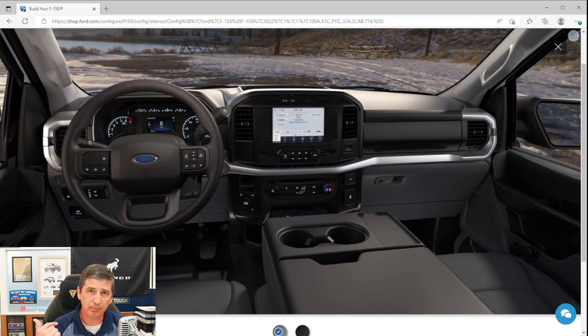The rear windows, of course not on a regular cab, but Super Cab or Super Crew will have power windows in the back as well. Power door locks with the flip key, so you'll have a keyless entry remote with a transmitter, so you can unlock and lock it from a distance with a flip key. Includes your tailgate, as I mentioned earlier.